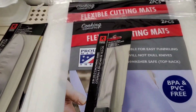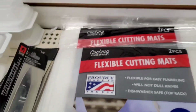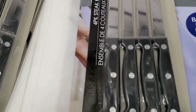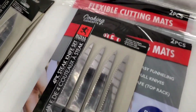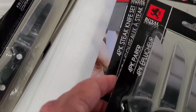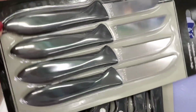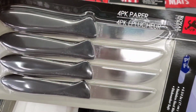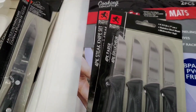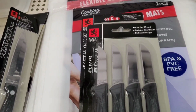Really nice. They're heavy. They really seem extra nice. And then they have a set of steak knives. You get four of those, or you can get four of the, I call them paring knives actually, but they're like little peeler knives. So those are really cool by Royal Norfolk, but be on the lookout because I have seen people hauling Farberware knives from the Dollar Tree.